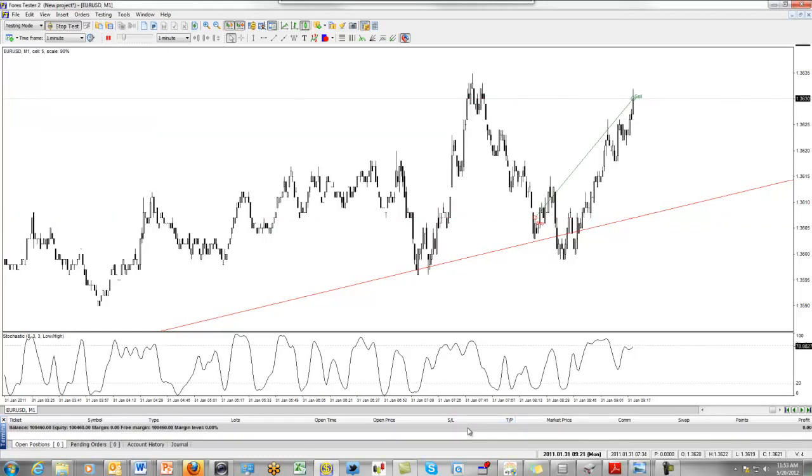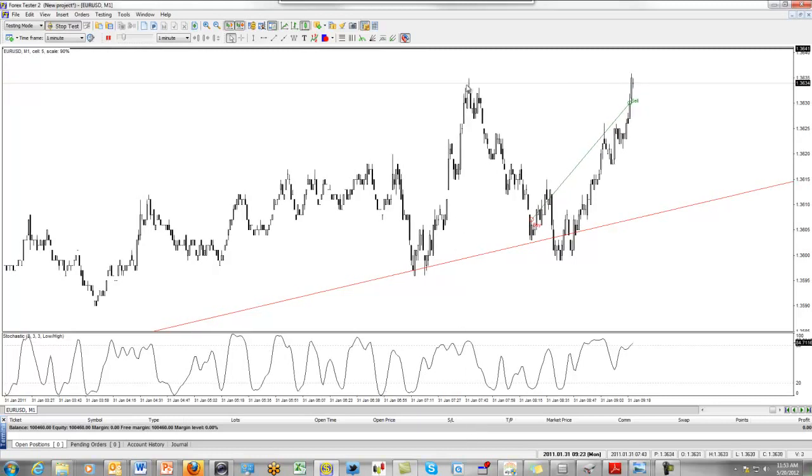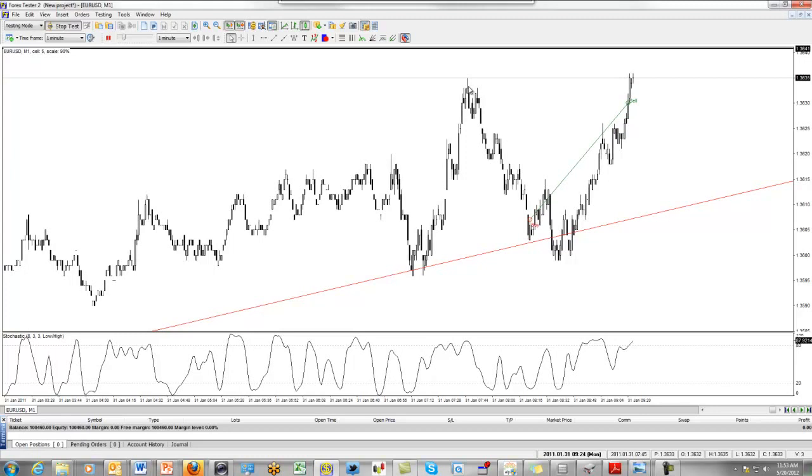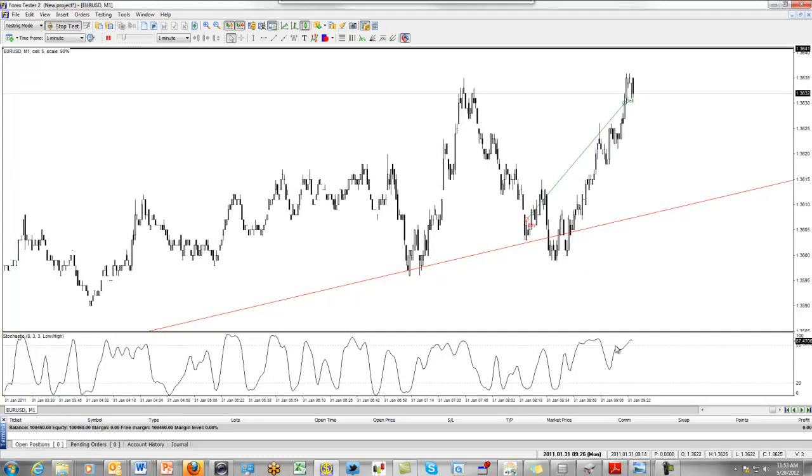I really would. And here we go, we're out of the trade. That's a great little winner for us. So it's a nice start to the day. Okay, we're through the top here now. Let's have a look what happens. Let's see if we can get a little bit of hidden bullish divergence here. Another opportunity to go in.